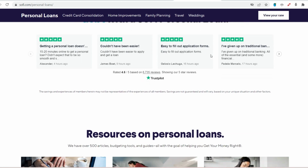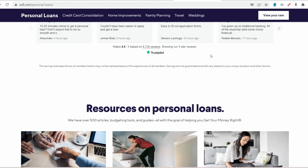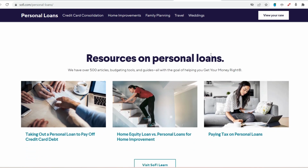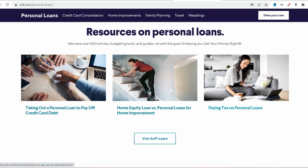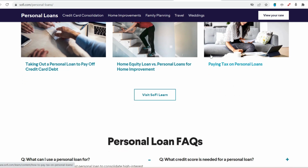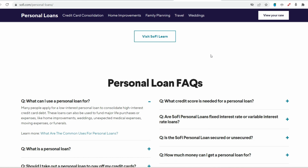Here's how to proceed. Request a reason. If not provided, contact SoFi's customer service and inquire about the specific reasons behind the denial. This valuable information can help you address the shortcomings in your application. Review your credit report. Obtain a free copy of your credit report and meticulously examine it for any errors. Correcting any inaccuracies can significantly improve your credit score.